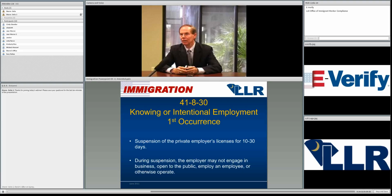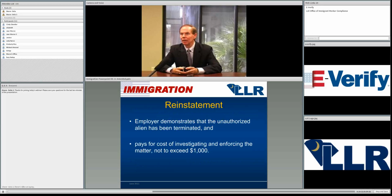Days, and during the period of suspension, the employer can't engage in business, can't employ a person, can't sell or manufacture. Or in the case of a broker, you couldn't. And to get that license back, if you lost it, you'd have to demonstrate that you terminated any illegal workers and pay a fee of up to $1,000 to cover the violation.